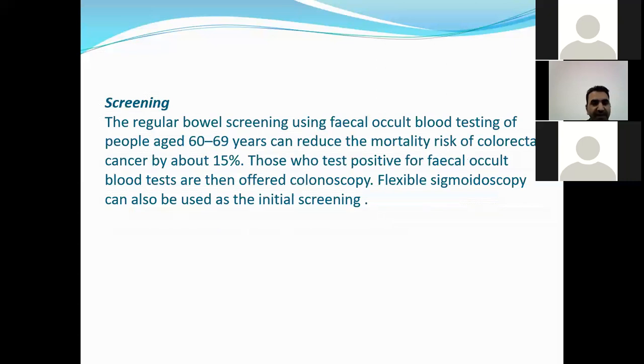What is the screening for carcinoma of the colon? Regular bowel screening, usually fecal occult blood testing of people aged about 60 to 69 years old, can reduce the mortality risk of colorectal cancer by about 15%. Those who test positive for fecal occult blood are then offered colonoscopy. Flexible sigmoidoscopy can be used as an initial screening test for a high-risk patient.